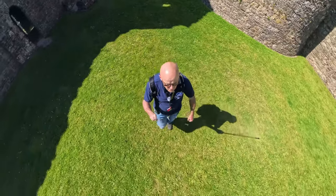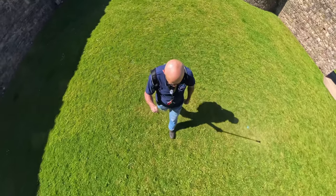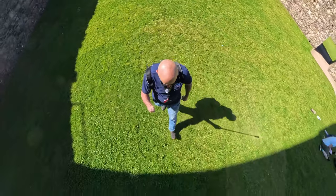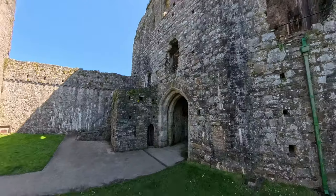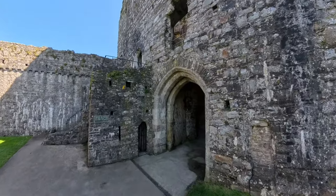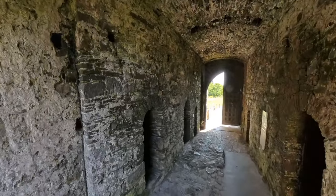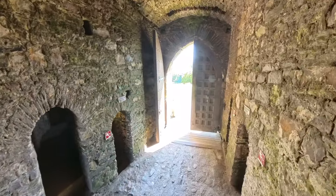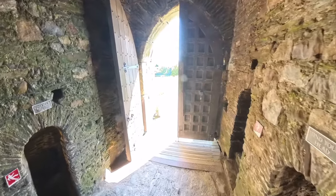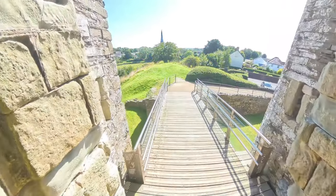As the sun sets over Kidwelly Castle, it's easy to feel the weight of history in its ancient stones. From its humble beginnings as a wooden fortress to its transformation into a mighty stone stronghold, Kidwelly has played a pivotal role in the story of Wales. Whether you're a history enthusiast, a lover of medieval architecture, or simply someone who appreciates a good story, Kidwelly Castle has something to offer.